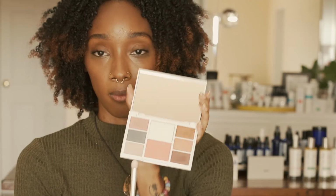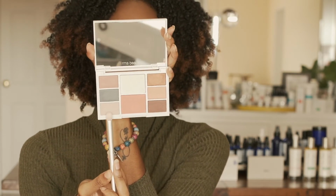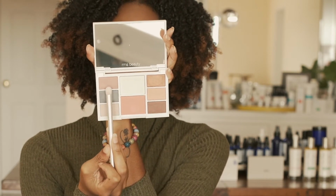I'm going to start with, oh gosh, there's a mirror. I'm going to start with this shade and mix a little bit of this shade with it. It's very pigmented, so please use cautiously. Tap off the excess always. You don't want to add a lot of product at first. You can always build it up. Remember that before you just throw it all on your eyes and go outside looking like a clown. We're not going for that look.